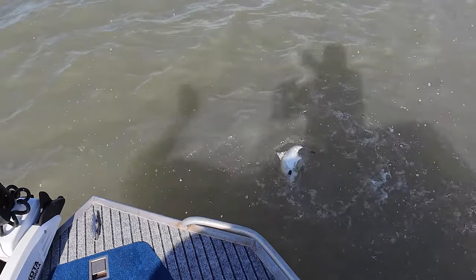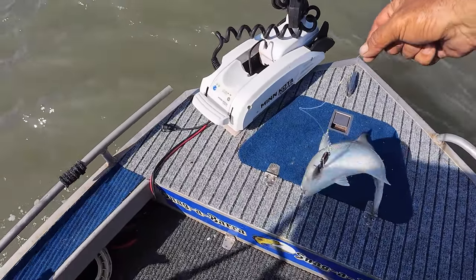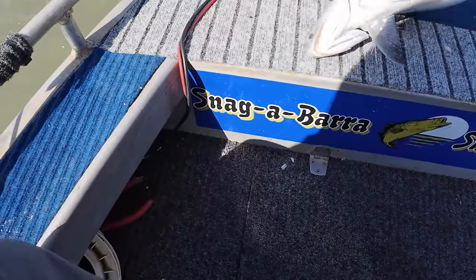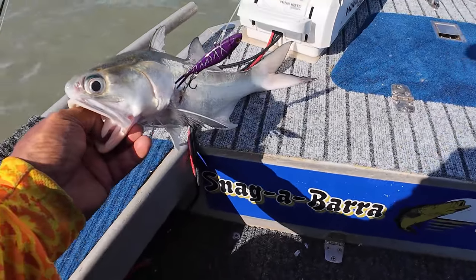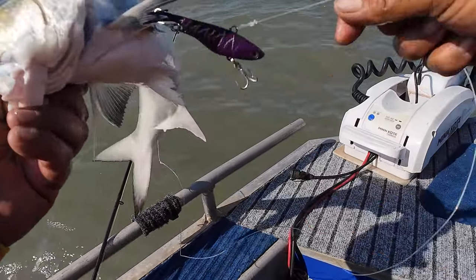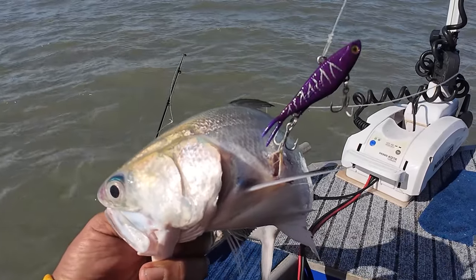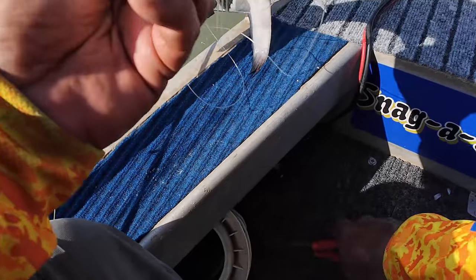He's come up for it, but I foul hooked him. Blue nose salmon. That's on a Master Bait vibe. I'm not too sure it was purple. How cool is that? Hooked him on the side there. You can get these vibes all the way from, I think it's actually Cunnamulla, all the way up to Northern Territory, Alice Springs.